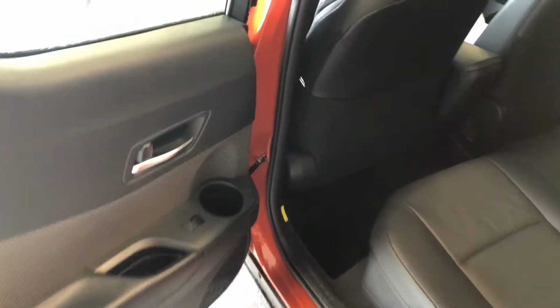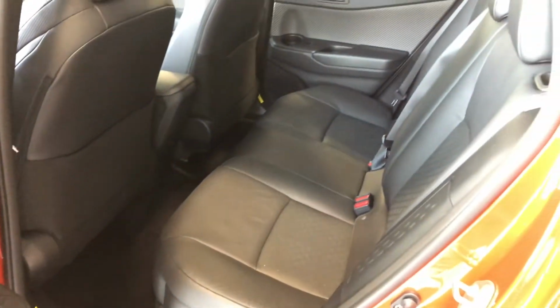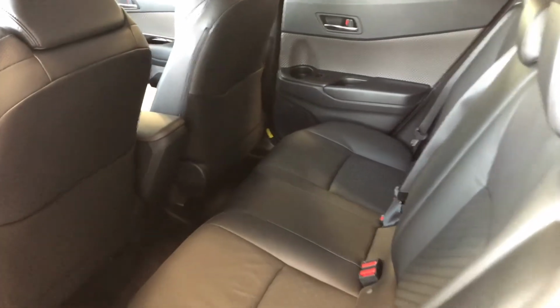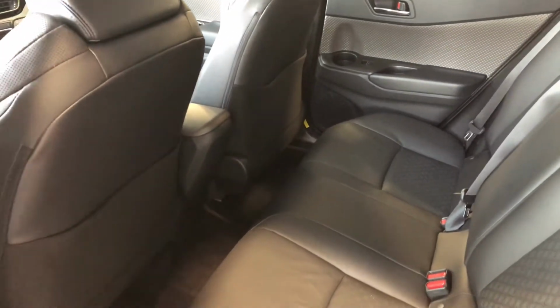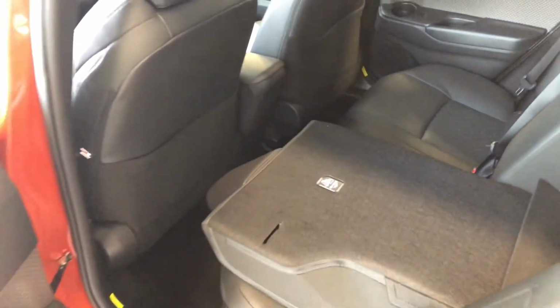And taking a look inside the back here, we have a cup holder inside the door. Of course, we are continuing with the black leather seating. Behind the front passenger and driver seats, we have these little extra storage compartments. And these rear seats do fold down. We got a little button here in the corner. If we give that a press, the seats will fold flat, giving you access to your cargo.